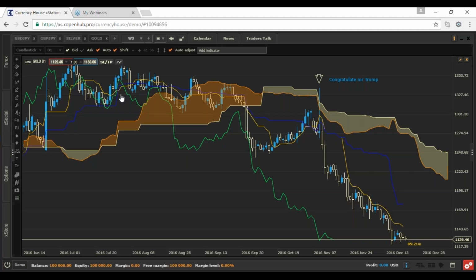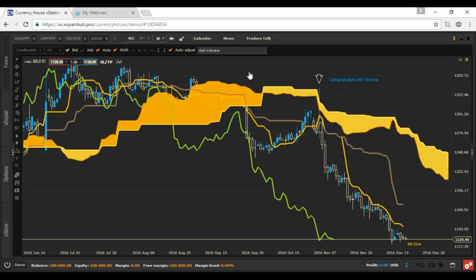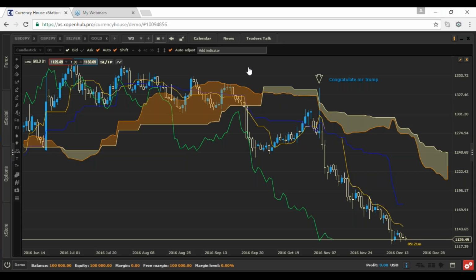So we see the cross of the line once, we see the cross of the line twice, we see a very, very strong signal here when the price is inside the cloud and it's trying to get through it, it's trying to get above the cloud, but it fails again. You see that here is a very, very strong sell signal, and it was September 2016. Nobody knew about the election of Mr. Trump except a couple of people, except a couple of huge institutional investors, and except a couple of billionaires that can control the market.